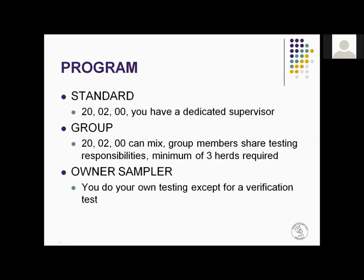I think the biggest group I ever heard of was 9, but most people find it's easier to limit it to 3 and do it that way. So we consider it standard, again, when you have a dedicated supervisor. They're just doing your herd. They might be doing other herds too, but you're not going out and testing anybody. Group testing is when you all share.